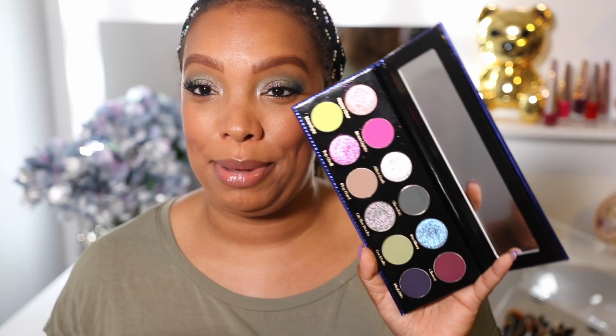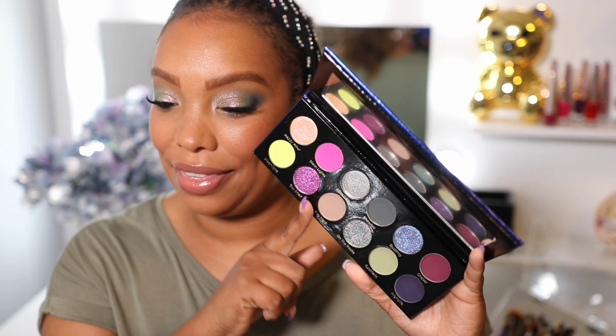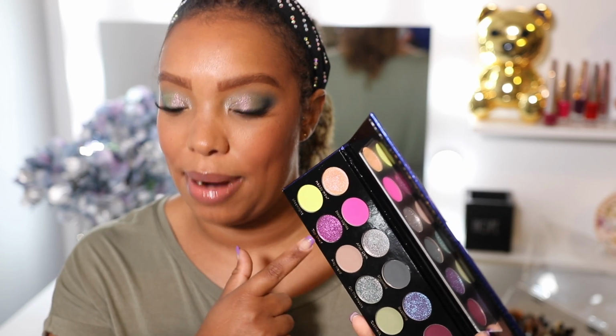Overall, I'm really happy with this palette. I'm really glad that I purchased it because I saw it and I was like, oh, it's pretty. And then I was like, oh, I'm not going to get it. And then I was like, well, I do really like this half of the palette, but that's 6 out of 10 shades. And I was like, well, I know I'll probably like this shade and I'll probably like this shade, but I wasn't so sure about the neons.